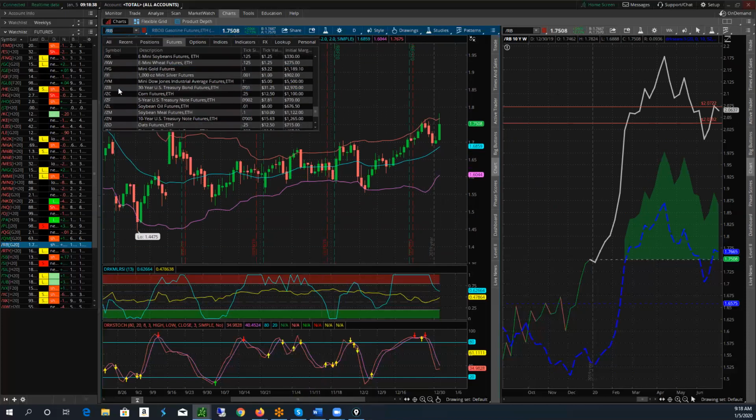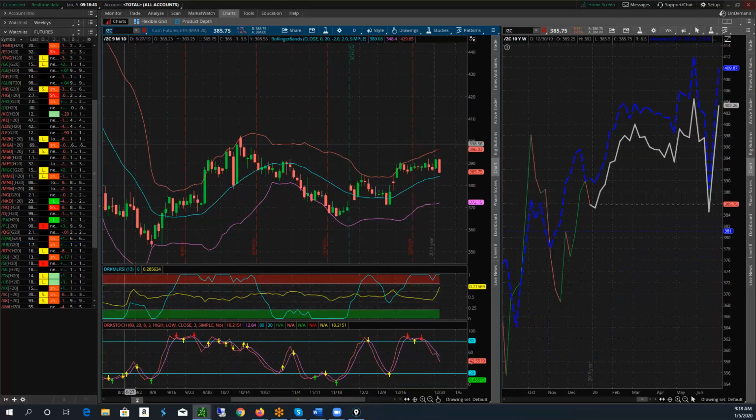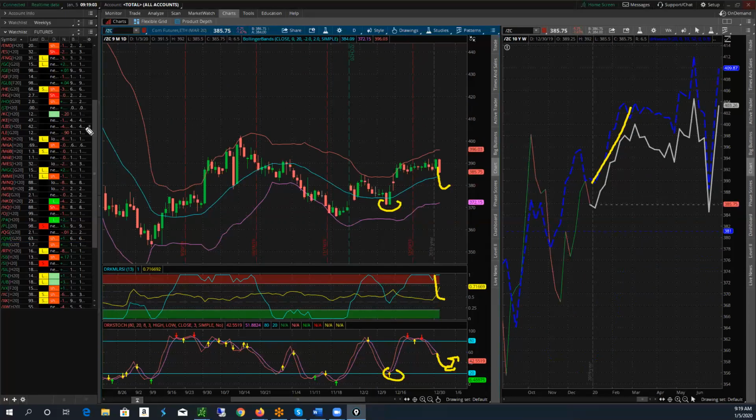Corn. Love trading corn. Again, you can see from a seasonal perspective that we're going to head higher in corn until the end of February. So come on down a little bit. Give me a stochastic crossover again like I got right here, so I can take a long play on corn. So just waiting, no triggers yet. Being very patient at this point with some great trades coming up.